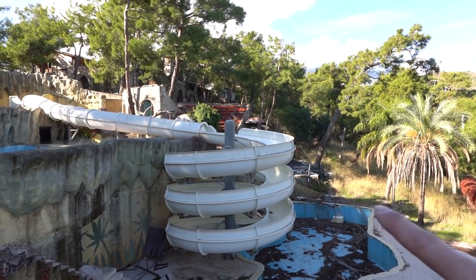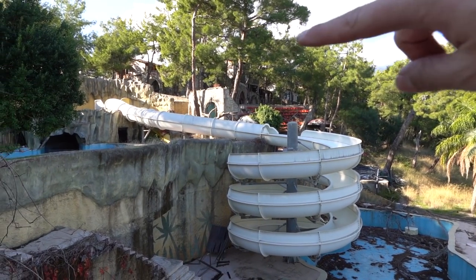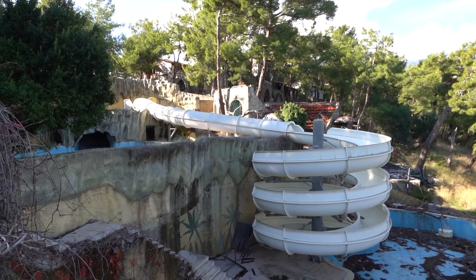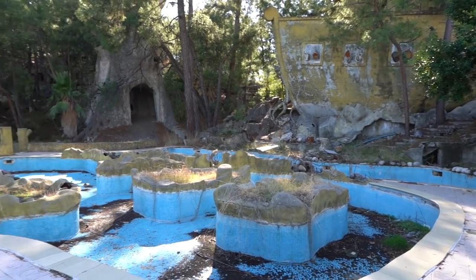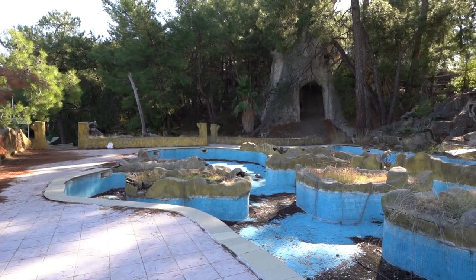You can see an outdoor theater over there, shops and restaurants over there. And then there is another part which goes down over the road. There you can see wooden houses. Here is a giant tree.